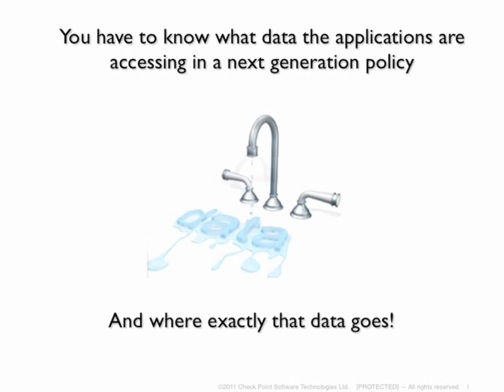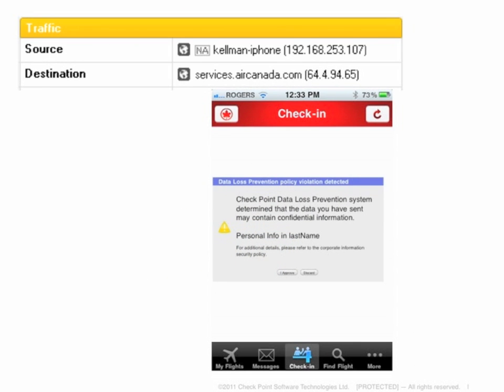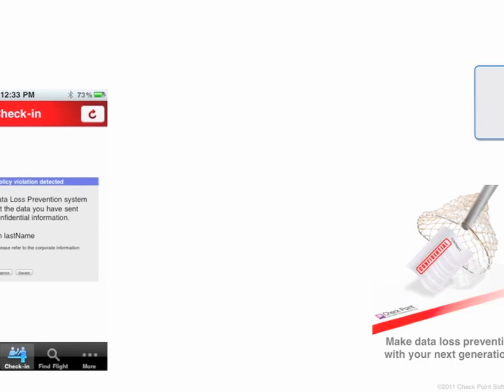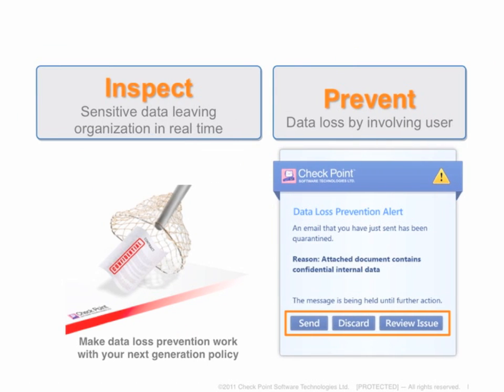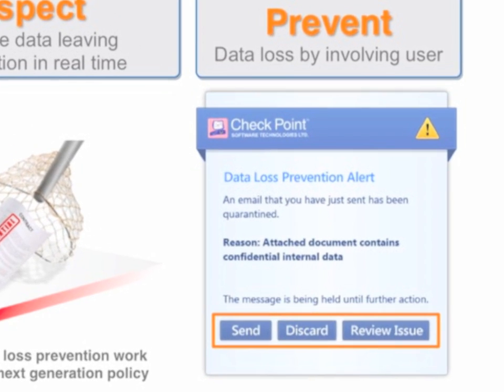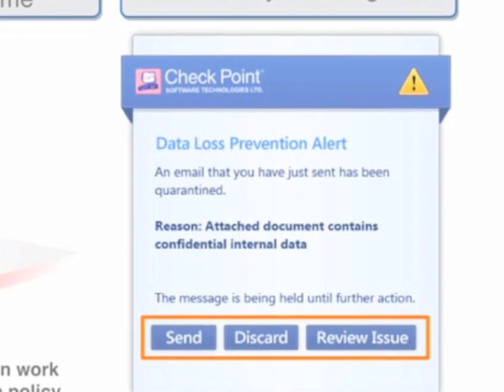Take this Air Canada iPhone app, for example. It allows check-in for flights. This app is so concerned with user privacy, it is sending check-in information clear text across the internet. The main webpage for Air Canada uses SSL. We might assume the app used it as well. The point is that DLP can be used to show a risk that an application presents to user data. And by involving users in the data loss prevention process, you don't have to interrupt the flow of activity. In fact, you can learn from the user how to shape their policy for real-world usage in real time.